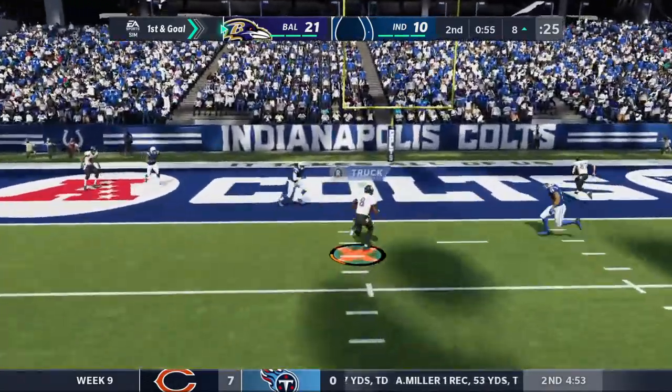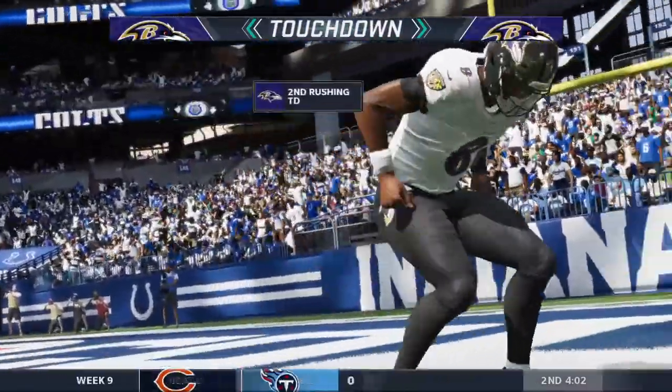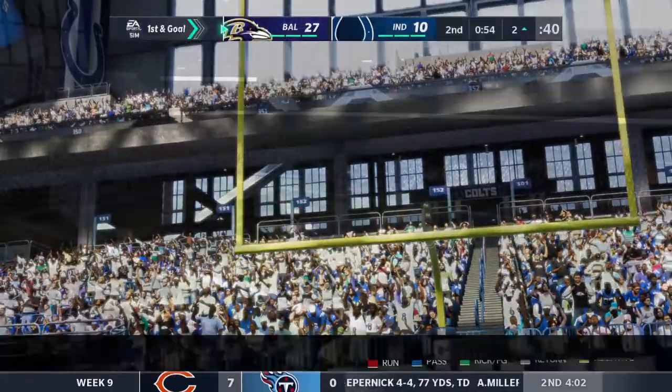Forced out to his left. And he is into the end zone for a Baltimore touchdown. Touchdown. Lamar Jackson.